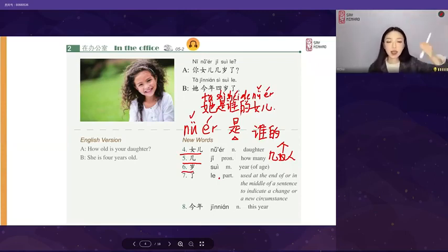Next one is 岁. Read after me, please. 岁, initial s, final ui, fourth tone, 岁. Read after me, please, 岁. It means year, which is used to describe ages. And how to say 3 years old? It is 三岁, right? 三岁. So if you want to describe the age of someone, you just put the number before the 岁. Okay, this is the way to express the age.